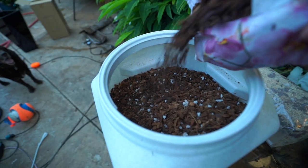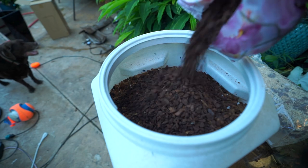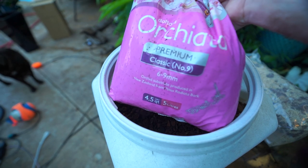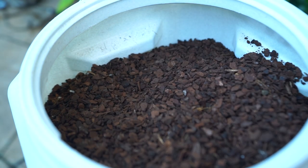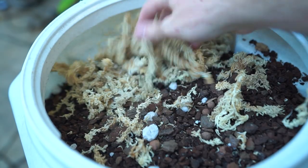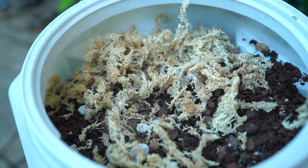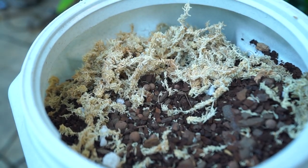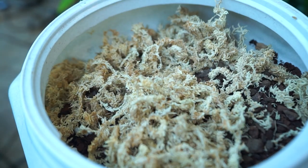All right, so I have the big bark, and then I have the cocoa chip and fiber. And I'm gonna put in some of this very small bark, the number 9 from Orchiata. I like my mixes to have a lot of various sizes and textures. So I can get some sphagnum in there, not too much, that's nice. Nice quality long fiber sphagnum. There's some leca in there too, just because pumice is so hard to come by these days. I never see pumice around anywhere. I use the leca instead.